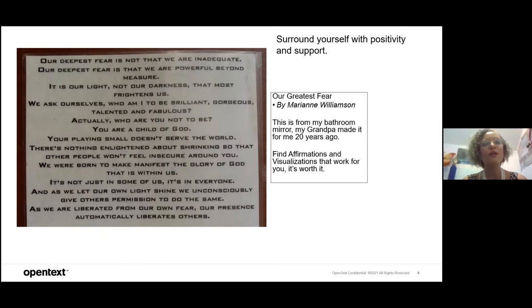You are a child of God, and your playing small doesn't serve the world. There's nothing enlightened about shrinking so that other people won't feel insecure around you. You were born to make manifest the glory of God that is within us. It's not just in some of us, it's in everyone. And as we let our light shine, we unconsciously give others permission to do the same. As we are liberated from our own fear, our presence automatically liberates others.